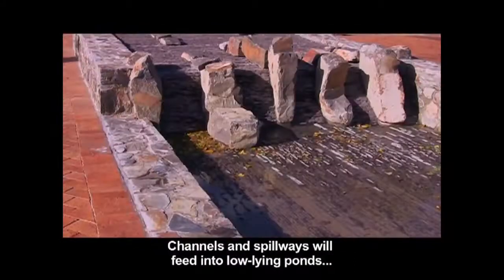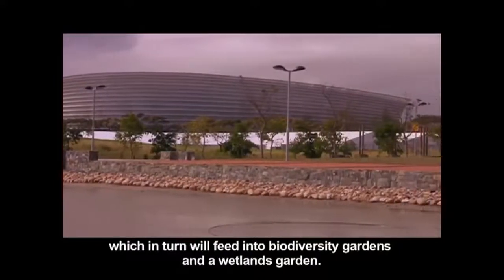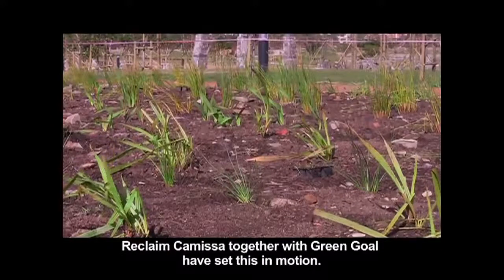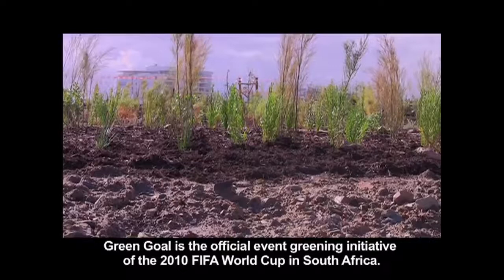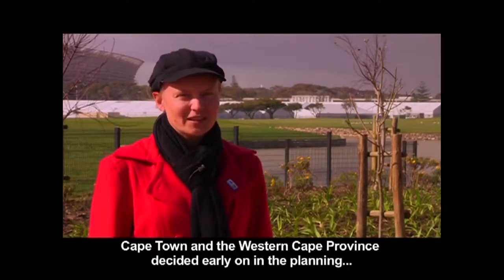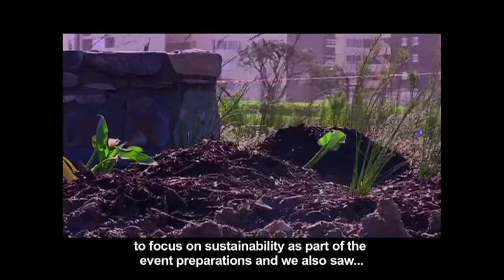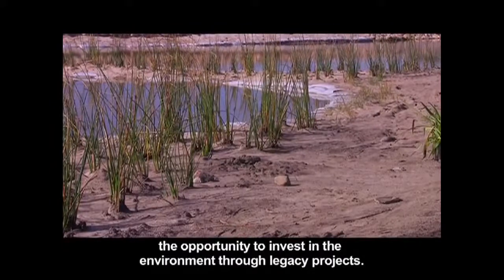Channels and spillways will feed into low-lying ponds, which in turn will feed into biodiversity gardens and a wetlands garden. Reclaim Camissa, together with Green Goal, have set this in motion. Green Goal is the official event greening initiative of the 2010 FIFA World Cup in South Africa. Cape Town and the Western Cape Province decided early on in the planning to focus on sustainability as part of the event preparations. And we also saw the opportunity to invest in the environment through legacy projects.